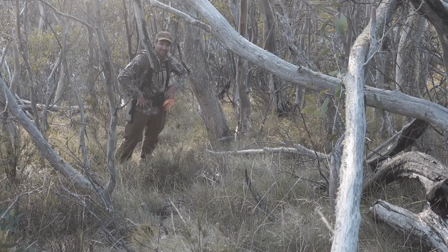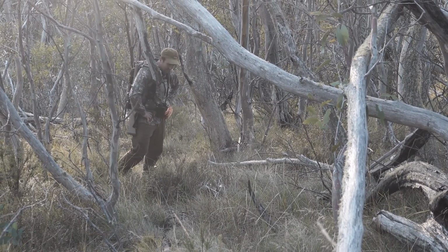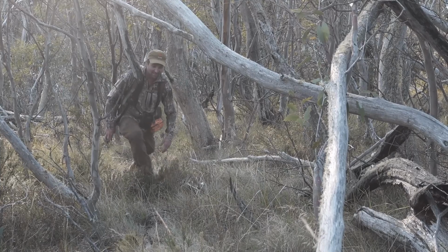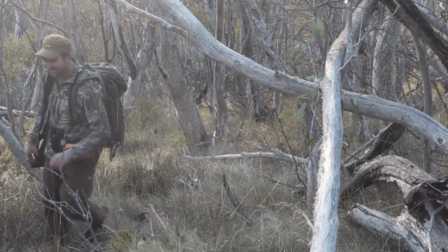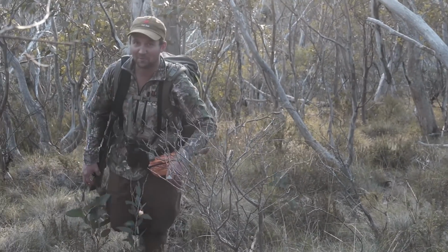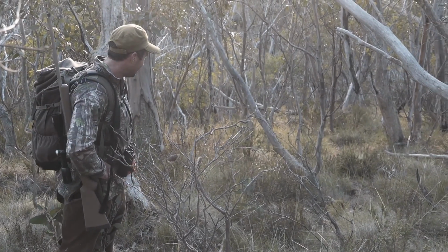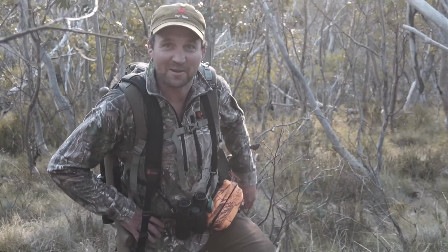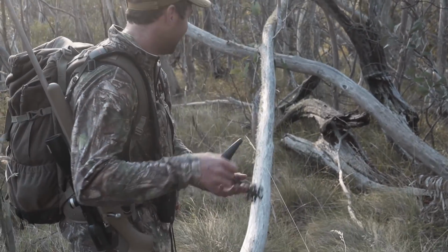Yeah, he's about 27. She's a day of maybes, huh? So complex, that wind, hey? She was telling us there was one, but we still got to see him. There's antler going everywhere. Far out.